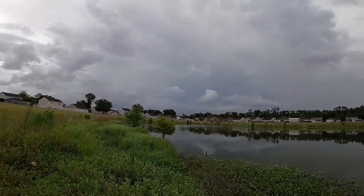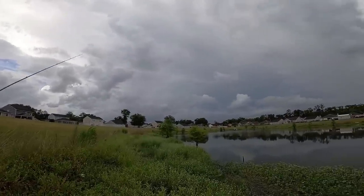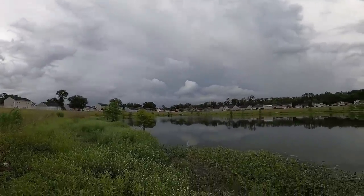I just saw lightning over in the distance. Look, you got clear blue sky right there and that big storm moving in. That's kind of sketchy. That's going to be a doozy.